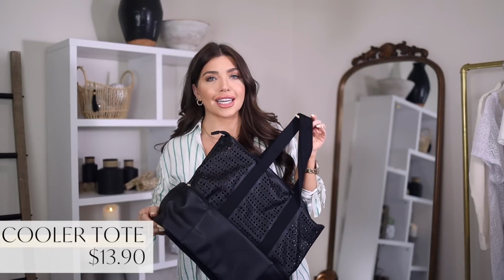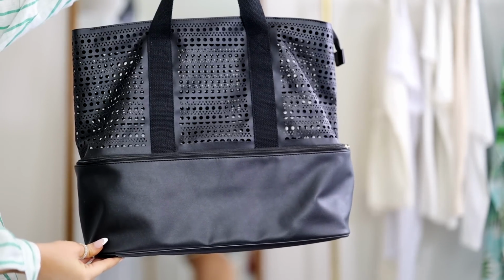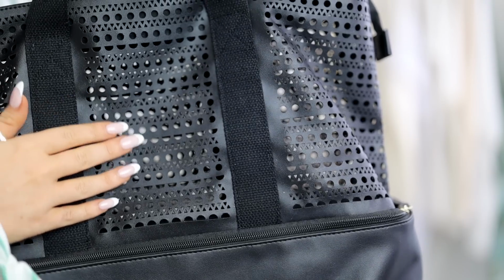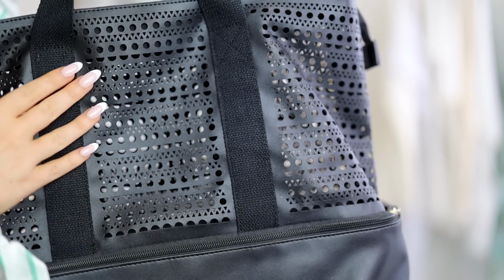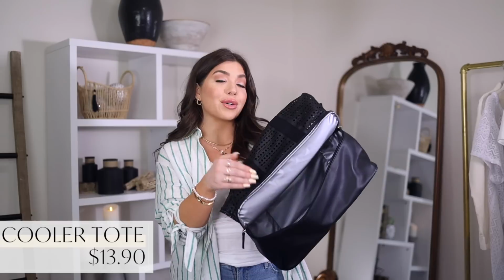Alright, I really liked this next beach tote because of the nylon feel. It's easy to wipe clean, so it's no problem for sand or dirt. I do have this one in the solid black, but they have a lot of different style options, some pattern options. Some of them are in store and some of them are online, but this one is really awesome because of the cooler at the bottom.